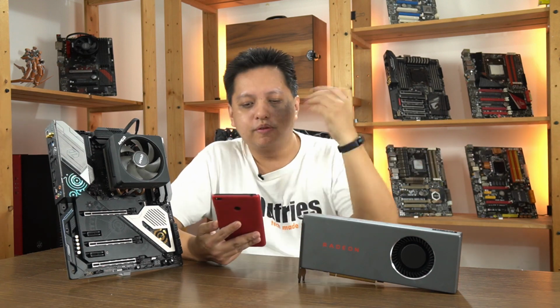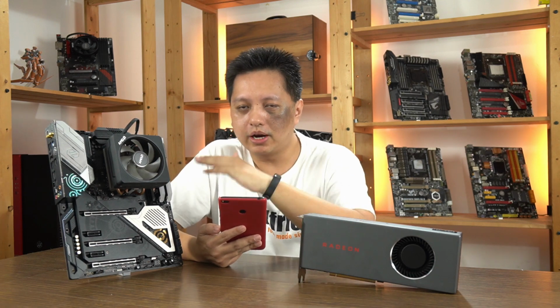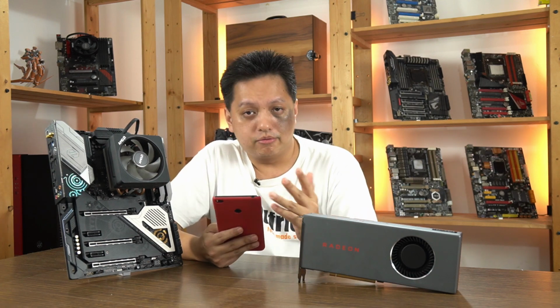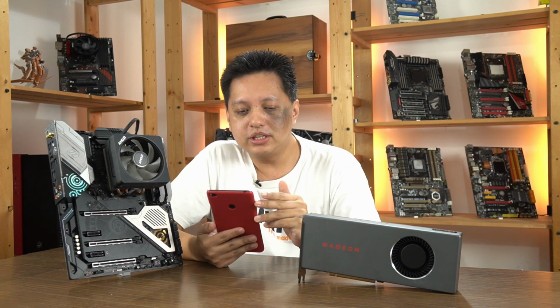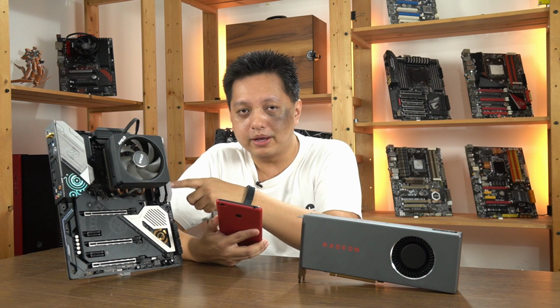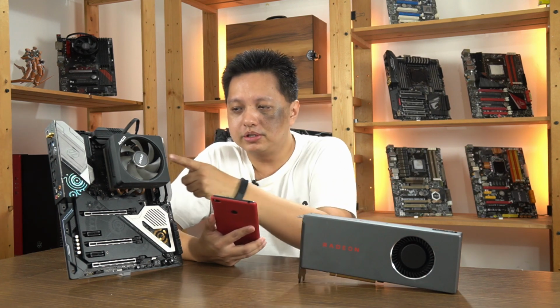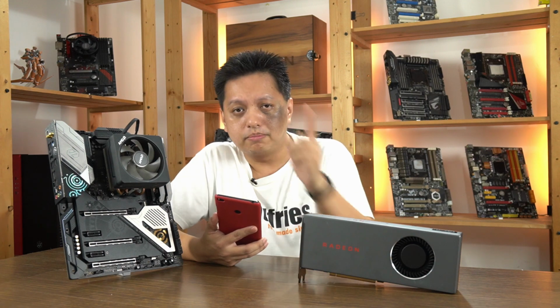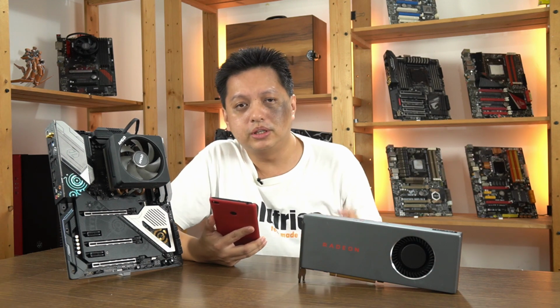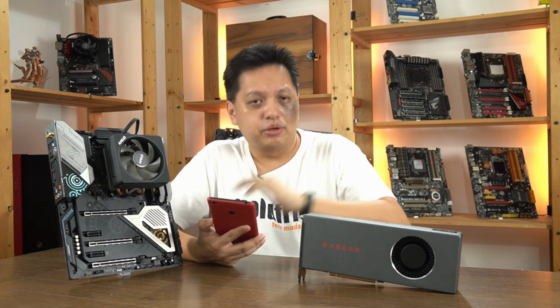So let's move on to the benchmark. In this benchmark, I have already mentioned the hardware in use, and the RAM at 2400 CL16, which is the default on the BIOS, as in when you don't set anything. And then there's the aggressive timing, which is 3600 MHz RAM, but I've already tuned it to 3733 at CL16. So let's look at the benchmarks right now.